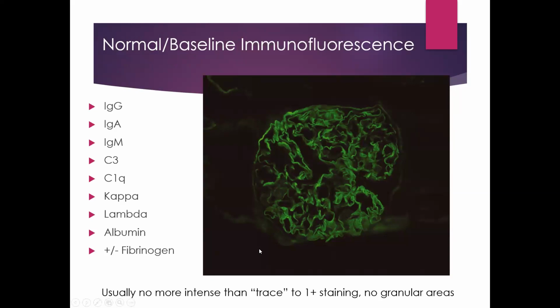Normal/baseline immunofluorescence. I don't like saying that immunofluorescence is quote unquote negative because there's always a little bit of baseline staining. So these are the typical stains that we do for immunofluorescence. We have IgG, IgA. We just talked about IgA nephropathy. So you should be thinking about what you might see by immunofluorescence with IgA, IgM, C3, C1q, both of these are complement indicators, kappa and lambda light chain, albumin, and fibrinogen.